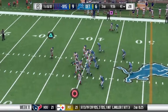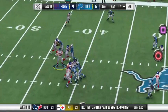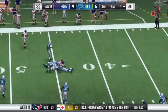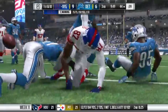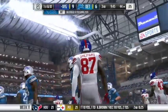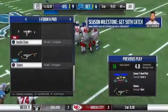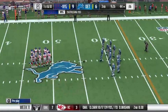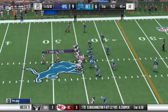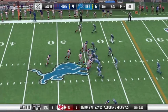On 1st down, Manning finding time. And this is Shepard on the catch, taking it across midfield and inside the 45. Slant route's effective no matter who's running the route and catching the ball. And when you have a receiver of that stature, you have to be a little bit more precise throwing it. You don't have the same catch radius with the bigger targets.